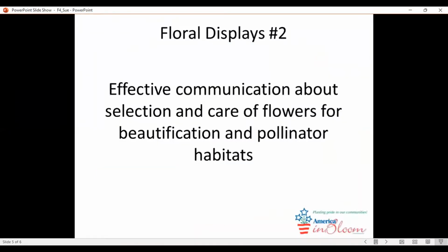The advisors selected the following as their second choice: effective communications about selection and care of flowers for beautification and pollinator habits as their next metric.